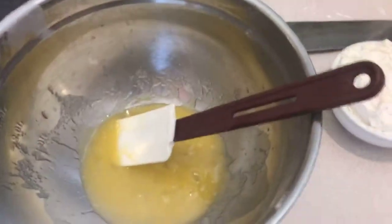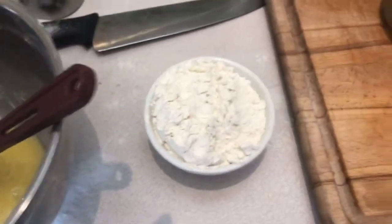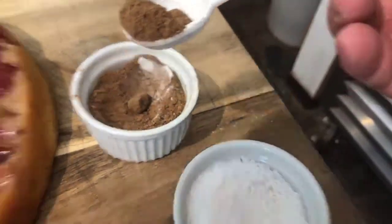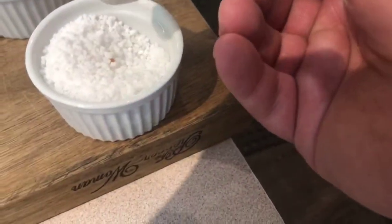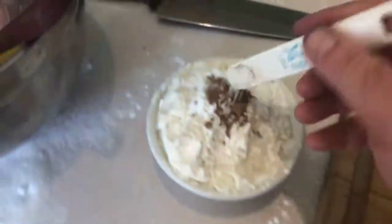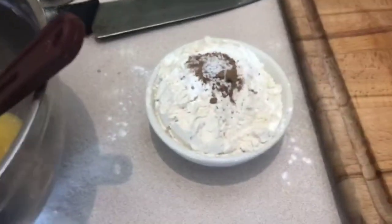Okay. So now that that's done, what we need is we need 1.5 cups of flour. We need 2 teaspoons of baking powder. I'm just going to put that right in the flour. I'm just going to mix that in. We're going to take 1/2 teaspoon of nutmeg. And we are going to take 1/4 teaspoon of salt. There we go. Now that's all the dry ingredients.